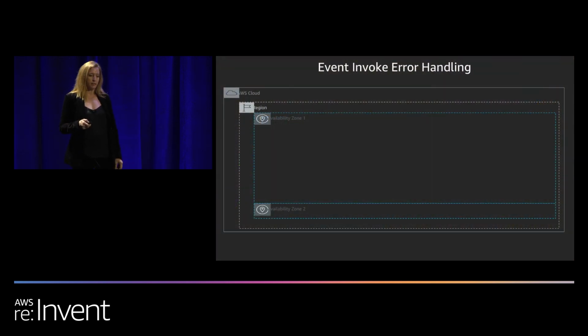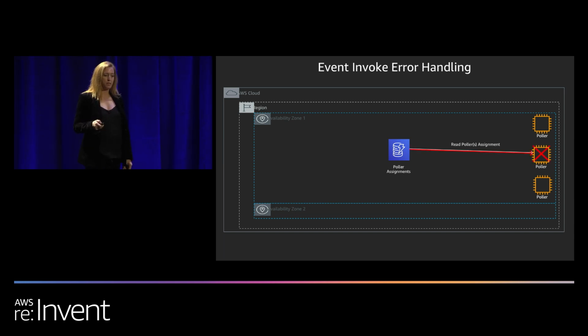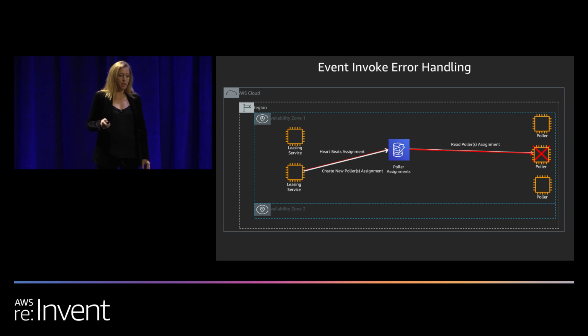Let's see how this is done. There is a poller that is assigned to process an event source. The poller stops processing its assignment. The leasing service checks assignment health and sees an assignment that hasn't been heartbeated in the expected period. The leasing service makes a new assignment, making the unhealthy assignment available. Another poller picks up the assignment and starts processing the event source.